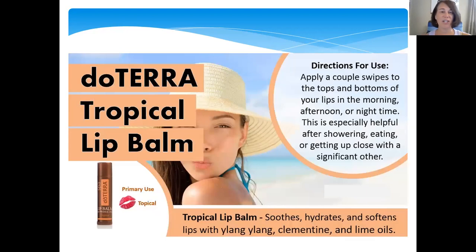And one more product to share in this category is the lip balm. Now this comes in three different flavors. We have the original, which is a peppermint base, and then the tropical, which has ylang ylang, clementine, and lime oil. And then we also have the herbal, which is really nice too. I tend to like the herbal sometimes in the winter, but truly this tropical makes me feel and smell like summer all year long. So this is definitely the one that I grab the most. I'm just going to put a little bit on right now and enjoy that.